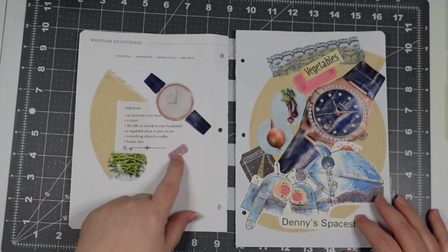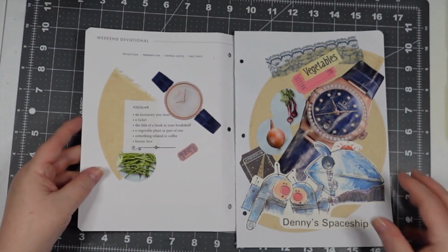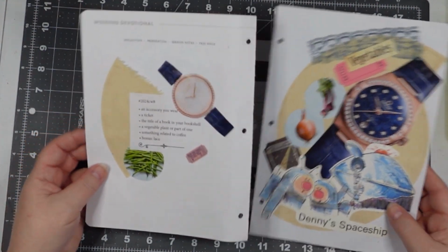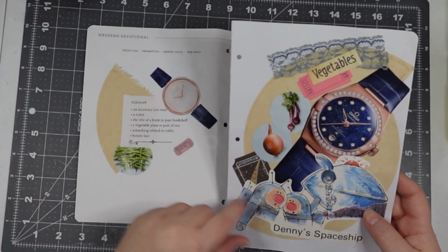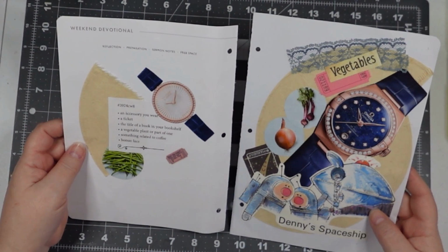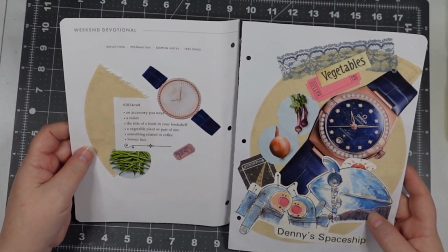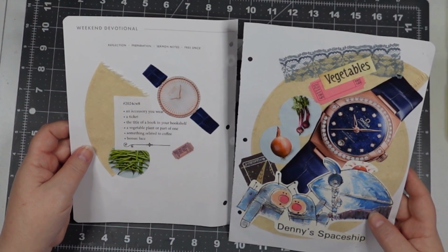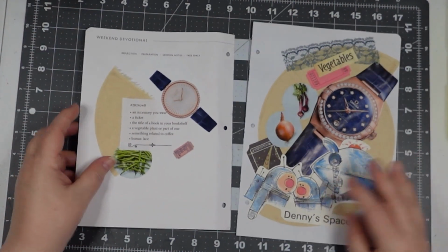Hey everyone, I did have this one little tiny washi sticker ticket there after I stopped recording, but I think it turned out better than I originally had laid it out. I like how the colors coordinate with each other, and yeah, I'm pleased with it.